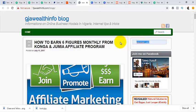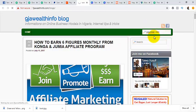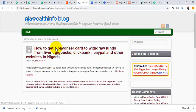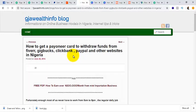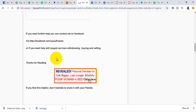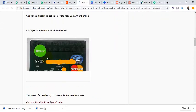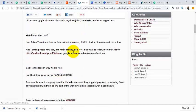Okay, let me search. I think it's Payoneer card. Okay, this is one of the articles I wrote sometime in 2015. I did a step-by-step on how you can apply for a Payoneer card, and this is how the card looks. So it bears your name, the website you are working for, and all. So they would be able to pay your money directly to this card.